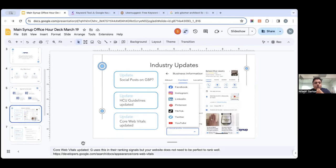There were talks about Core Web Vitals being a major ranking factor. When going through the documentation, we realized that what Google is saying is that they use Core Web Vitals indicators in their ranking signals, but your website does not really need to be perfect to rank well.